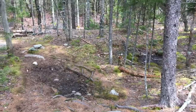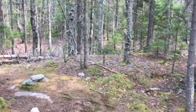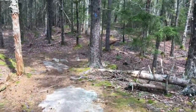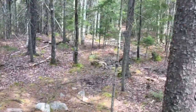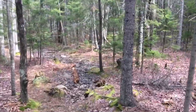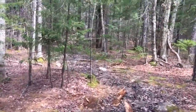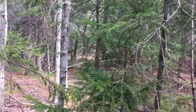So I thought I was at the summit, and then I passed the carriage road again. And now I seem to be descending, so hopefully I didn't miss the summit or walk by it. Hopefully I'm not lost in the woods. Well, I guess we'll find out. That's the thing about not knowing where you are. You can always find out later.